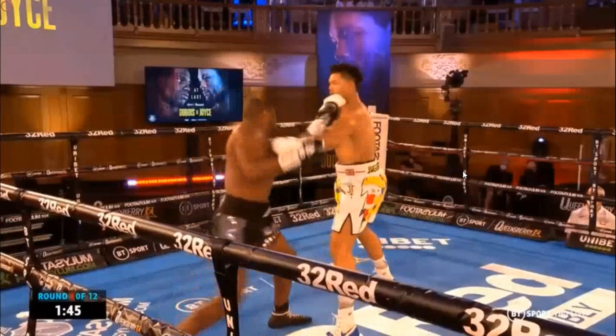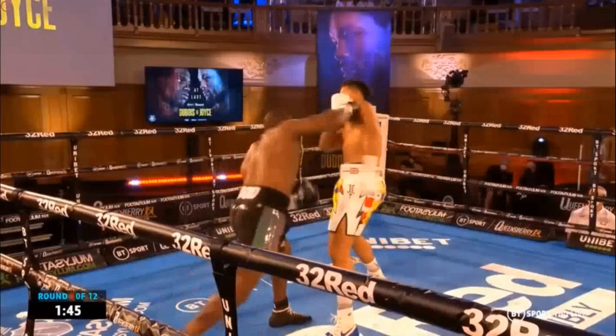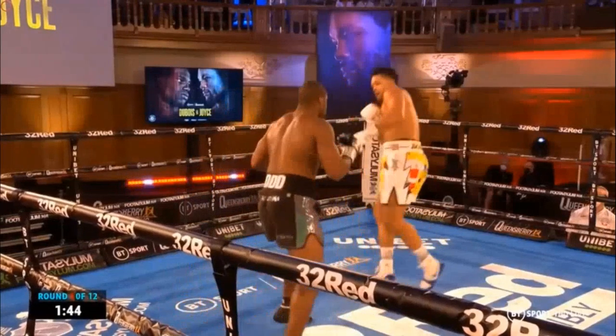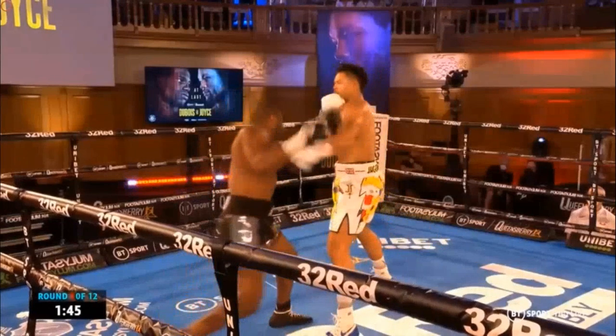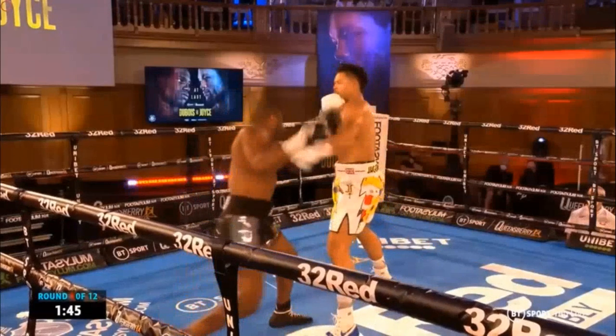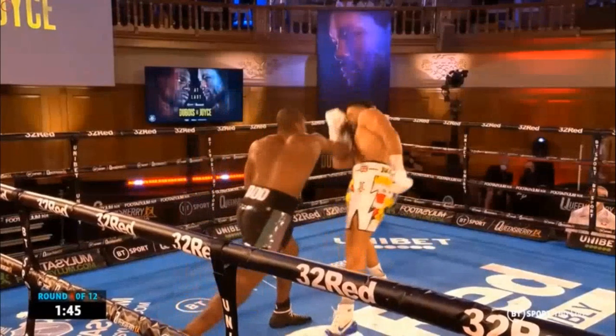Now, in this clip, Joe Joyce shoots his jab. Daniel Dubois shoots his own jab and shoots a 1-2. But I want you to look at the economy of motion here. Normally when someone shoots a lot of jabs, you want to counter over the top of it. But Daniel Dubois had a very difficult time because after every one of Joe Joyce's jabs, he would move his weight off the line, land his power wherever it would land, and then move off.